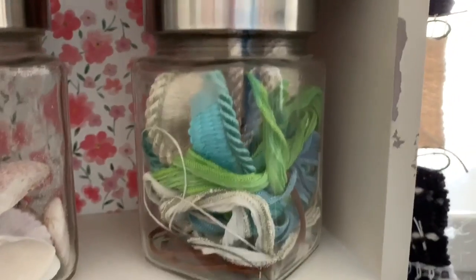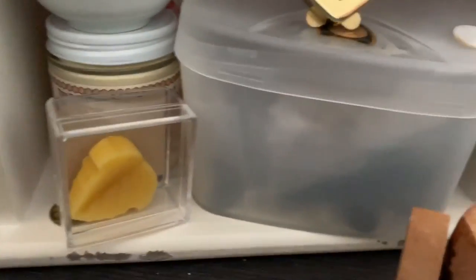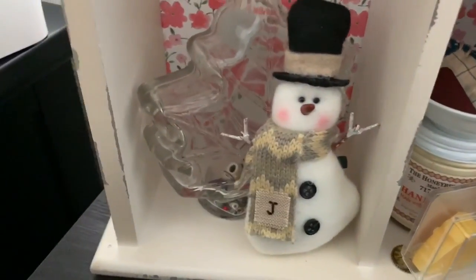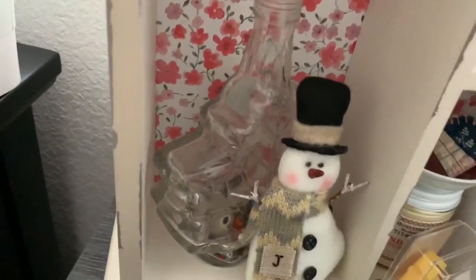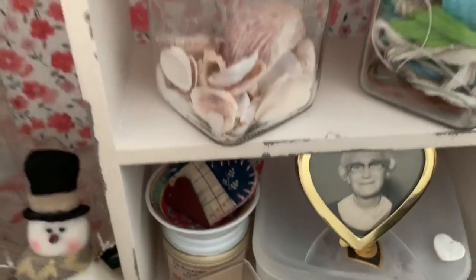I have little jars here. Those are little seashells and leftovers of ribbons. My grandma. That's buttons. The little snowman that Cindy's cross stitch gave me. I have a little maple leaf thing here that had syrup in it. I cleaned it all out, and that's where I keep my odds and ends of beads and buttons and all kinds of little things that don't really have a home.